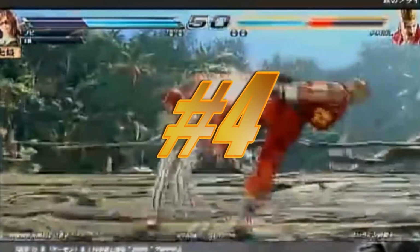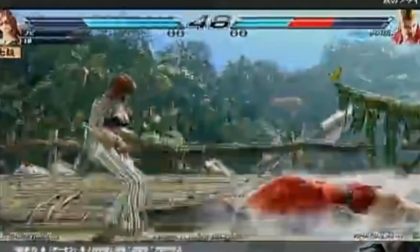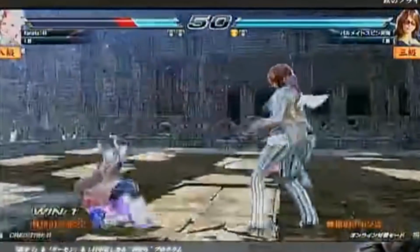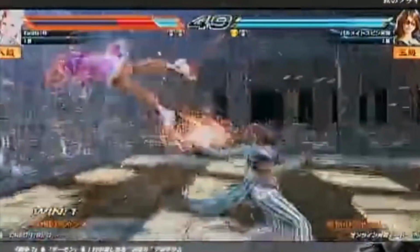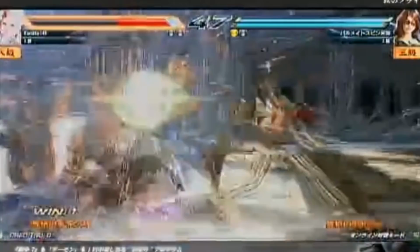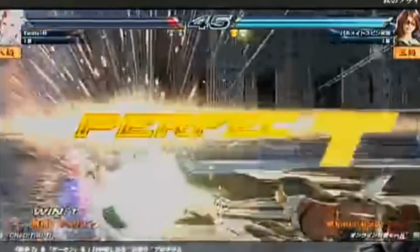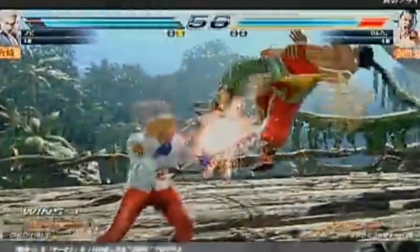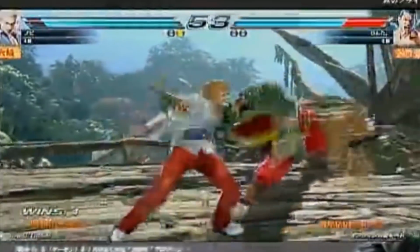Number 4. The sparks and hit effects are currently set to maximum level in the location test build. Harada hasn't really received much negative feedback about the sparks bothering the players too much. So it looks like it's not going to be more than this. As I said, I'm a Killer Instinct player. The sparks used to be really crazy in that game, and I honestly stopped even noticing them.